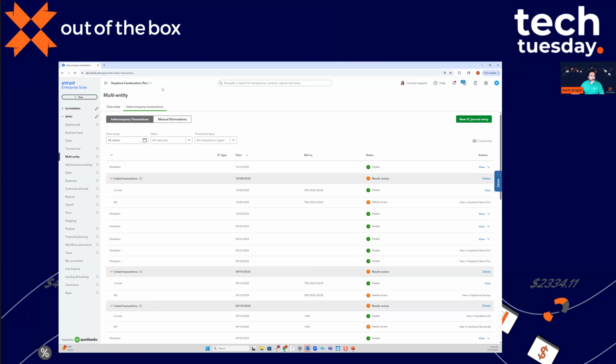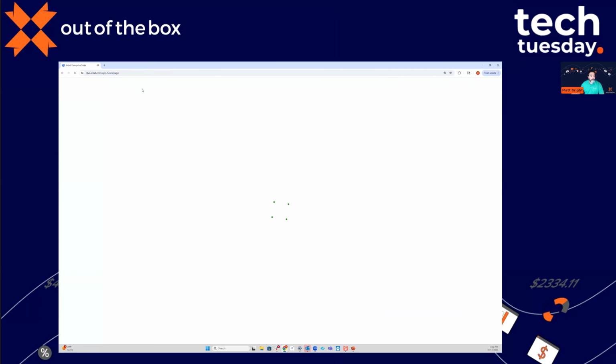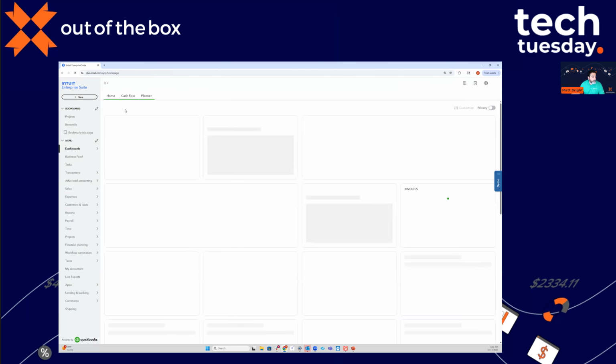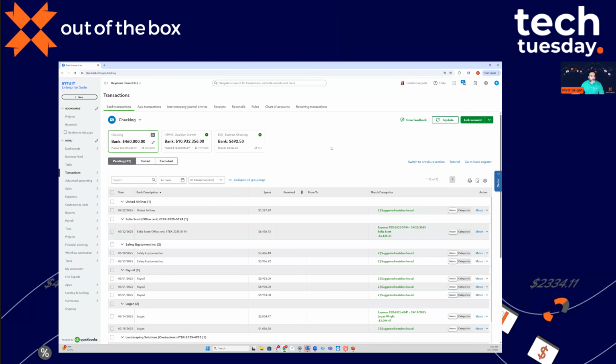Very excited of the fact that doing an intercompany transaction is something that's done at the parent level. Okay, but what if you started a transaction in the child account instead of the parent? Well, there is no intercompany transaction here now that we're logged into the child. But let me show you something really neat that we did, and I'm really excited about this. Logging into the parent account, doing the intercompany journals, it's awesome.